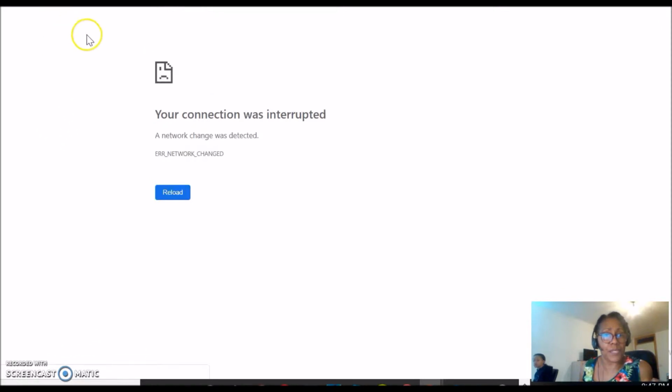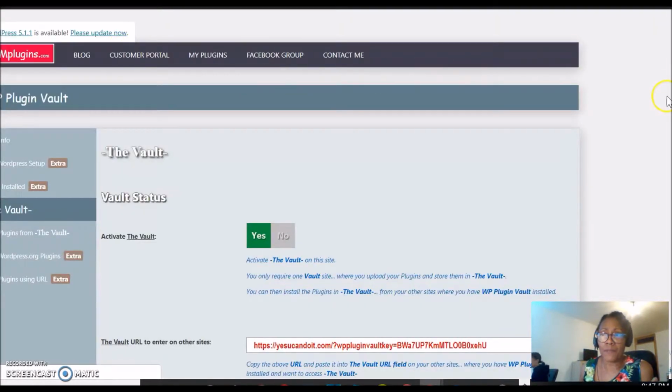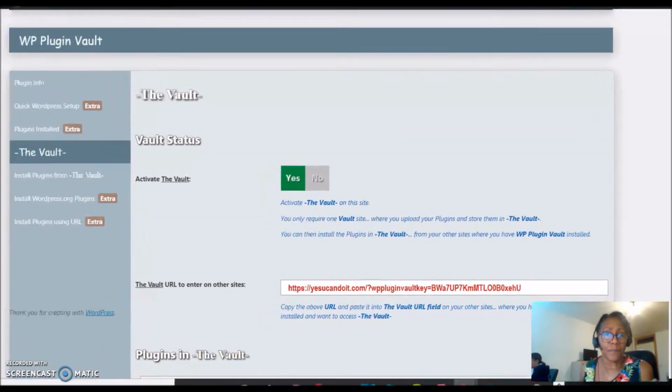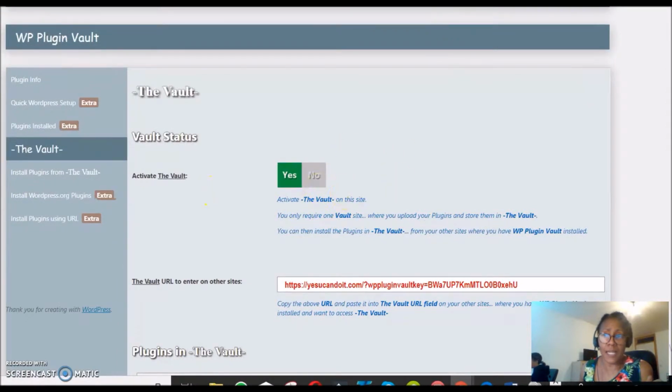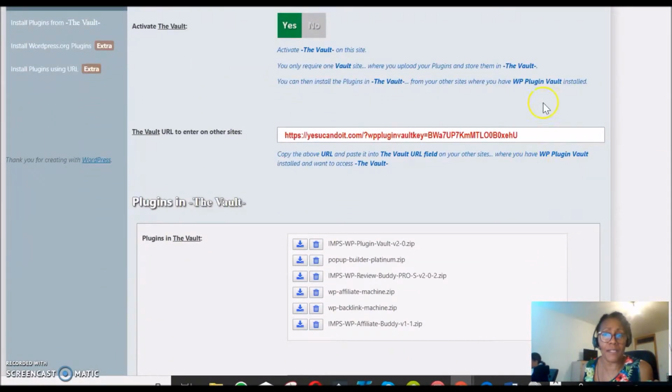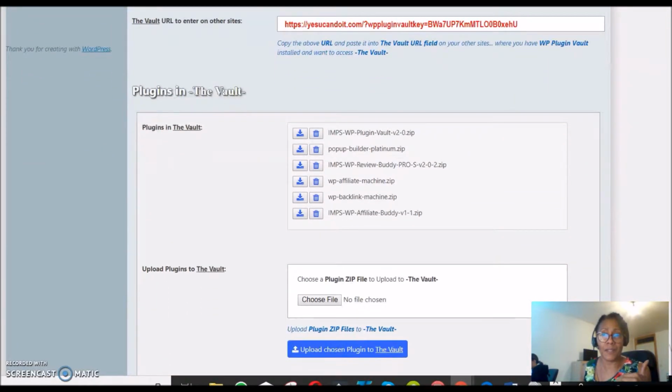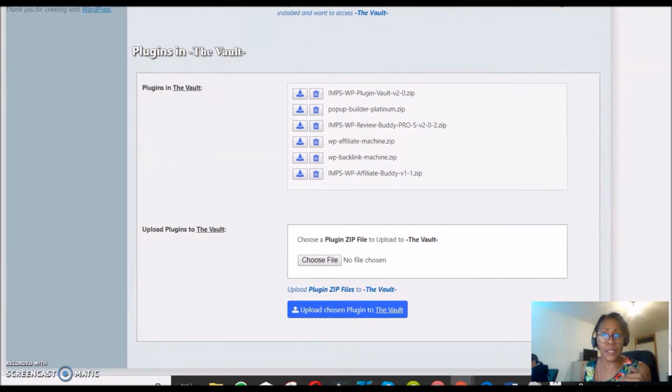Okay, my computer is just a little slow, probably because I've been working at it all day. Okay, I think it's about to come. So here we are. Now, to install the software, it's so simple. You have to activate it, and you need to pay attention here. Once you activate it, it gives you a URL. This is the URL that you're going to use on the other sites that you choose to connect the vault with. So you're going to have to pay attention to this, but all that is in the instructions when you purchase your software.